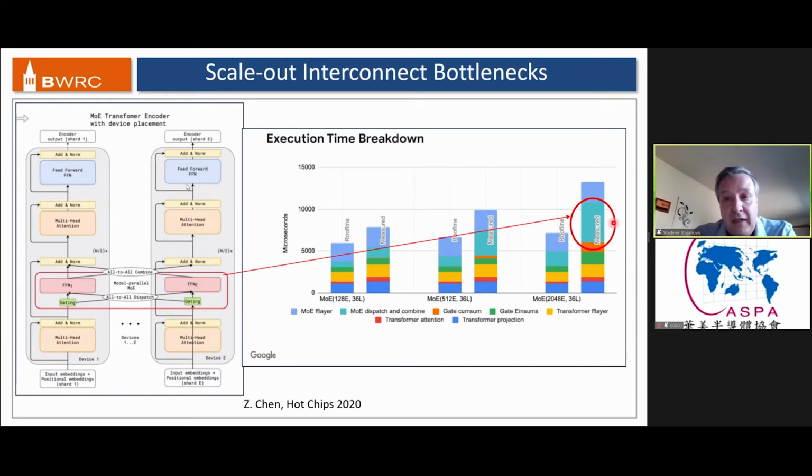And this already, at an order of about 2,000 experiments, which is 4,000 TPU chips, you're already seeing a third of the overall runtime being consumed by the fabric. And there's not a lot of room to grow from here before you're completely consumed by this communication time, right? So the time is right for a new interconnect or new technology that helps to alleviate this bottleneck.